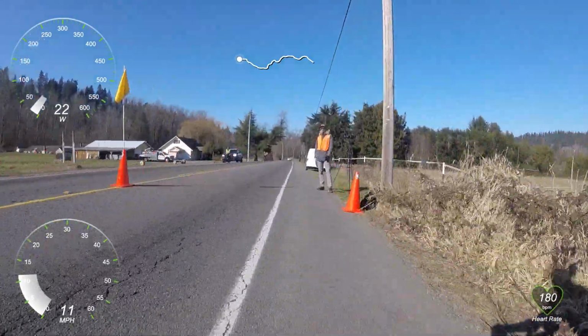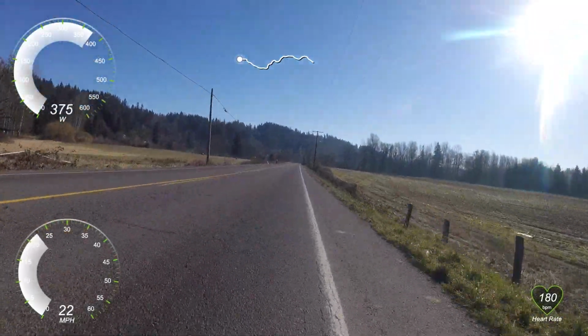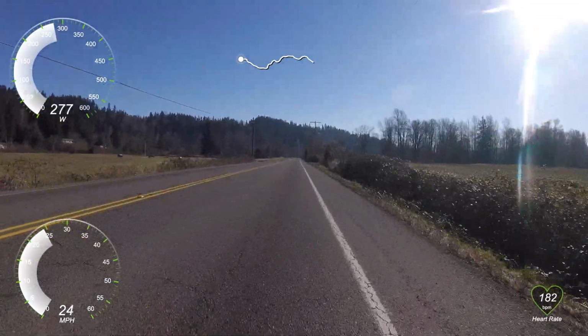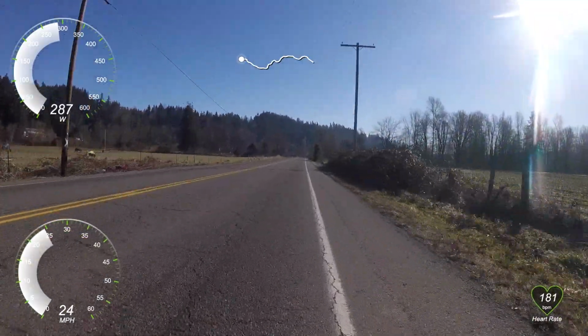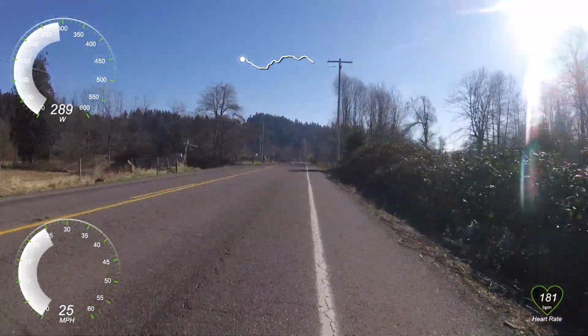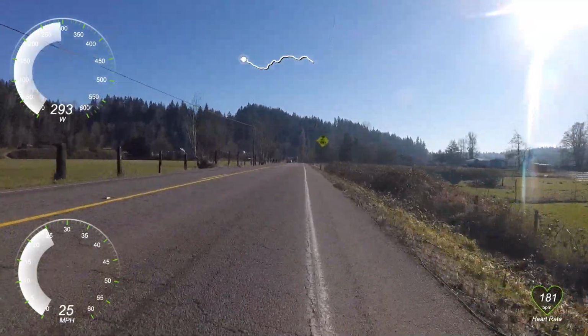considering this is a time trial where people actually brought full TT setups, full aero setups, disc wheels, dedicated TT bikes, full triathlon bikes, and I still managed to put in a respectable time against those guys. And that's purely because the body positioning was correct.